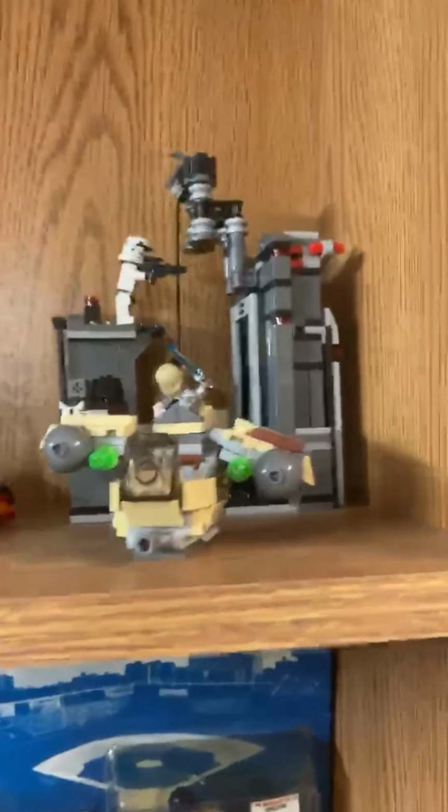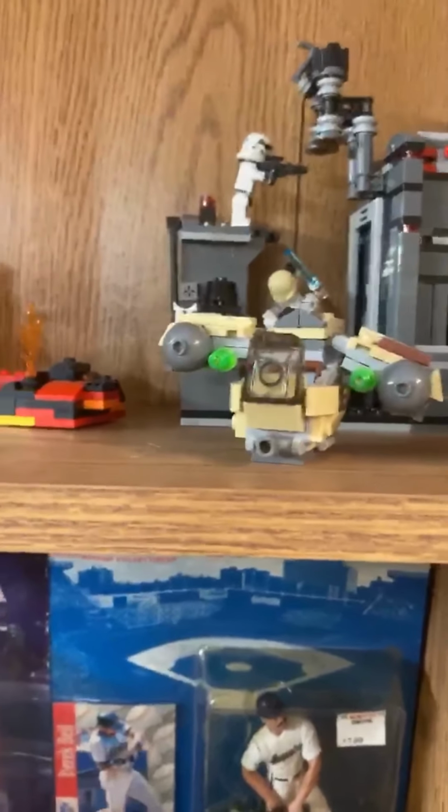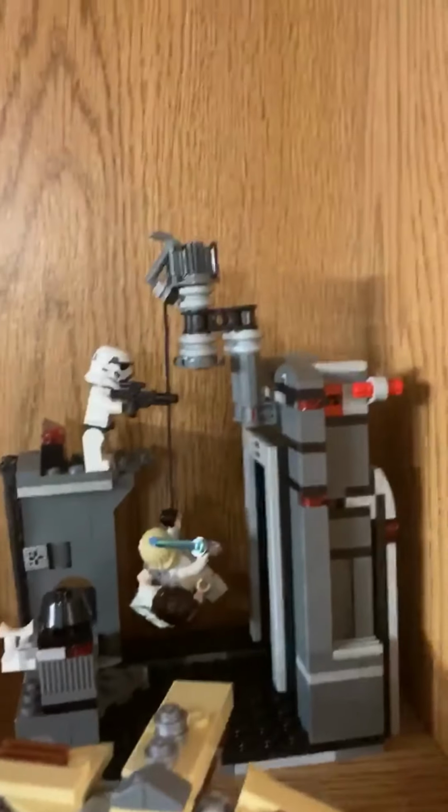We also have the microfighter of a Wookiee gunship. We have the Luke and Leia scene right there. One of my personal favorites, Anakin and Obi-Wan dueling. And then we got this Death Star scene with Obi-Wan and that Death Star trooper. Up here we have the Corporate Alliance tank. You can see him right there. I don't have the figures that came with it, but it's still a pretty cool set.